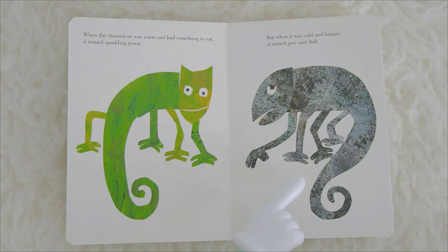But one day, the chameleon saw a zoo. It had never seen so many beautiful animals. So we see these animals in the zoo. Do you know what animals these are? Let's find out. The chameleon thought, how small I am, how slow, how weak.